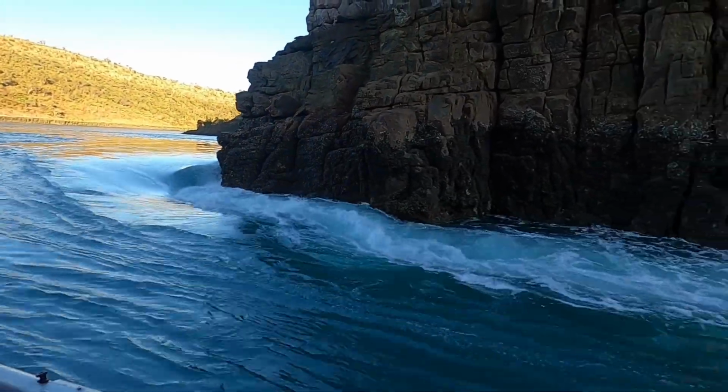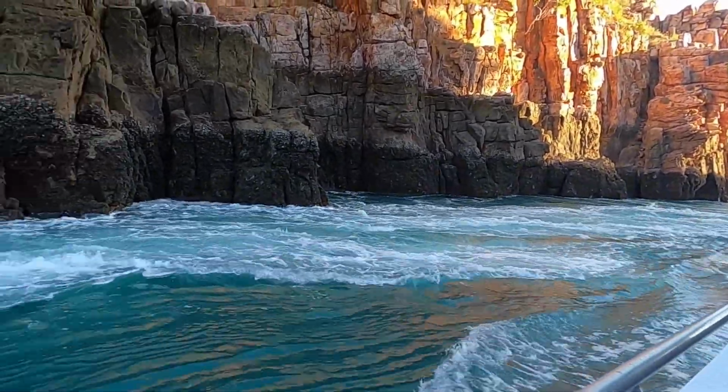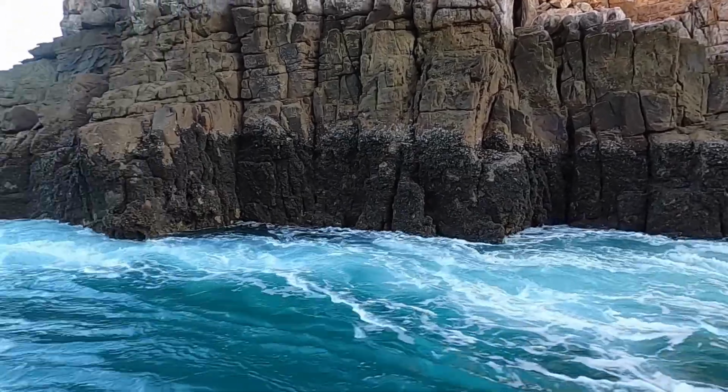So here he is showing off again. So this is the wide gap, mind, and look at the power of that water. Last night this felt fairly benign. Look at it now.